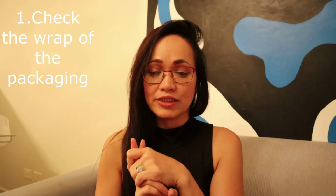For the first one, let's go with checking the wrapping, guys. Authentic perfume typically has a good wrapping. Every time I buy a perfume, I check the thickness of the cellophane, ladies and gentlemen, because we notice that the cellophane they use is very good quality, and also very thick.